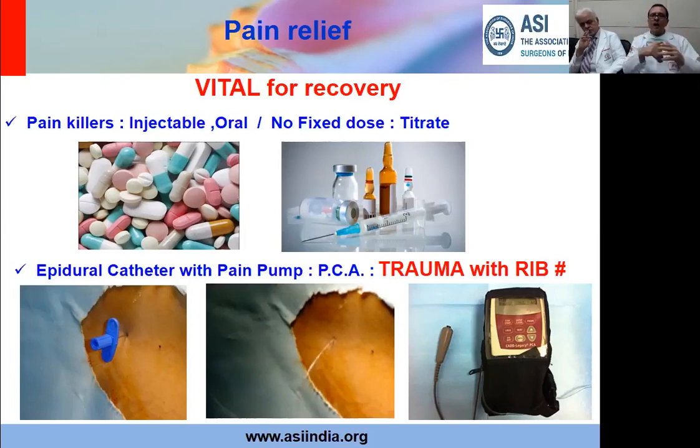Now, the bottom part of the slide is about the epidural catheter. A chest tube insertion obviously does not need an epidural catheter. Oral or intramuscular painkillers will be more than enough. But I have shown this epidural slide especially because many of the colleagues will be dealing with chest trauma patients, and many of these patients have multiple rib fractures.